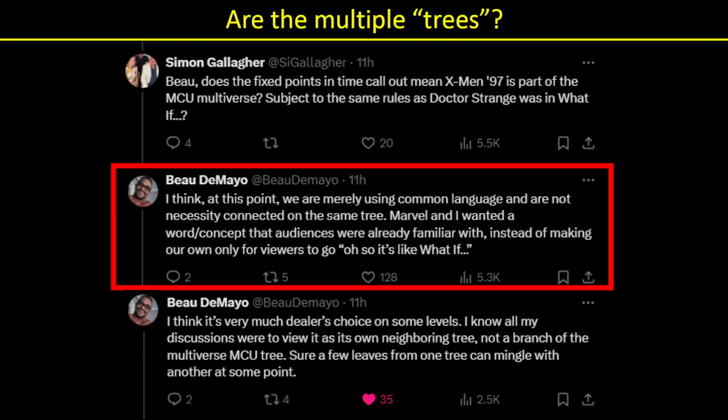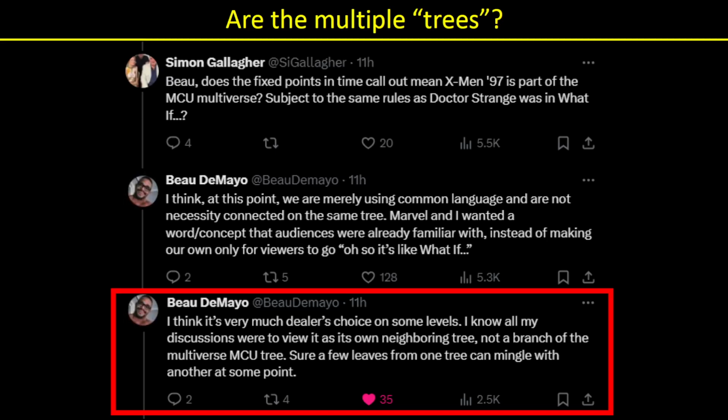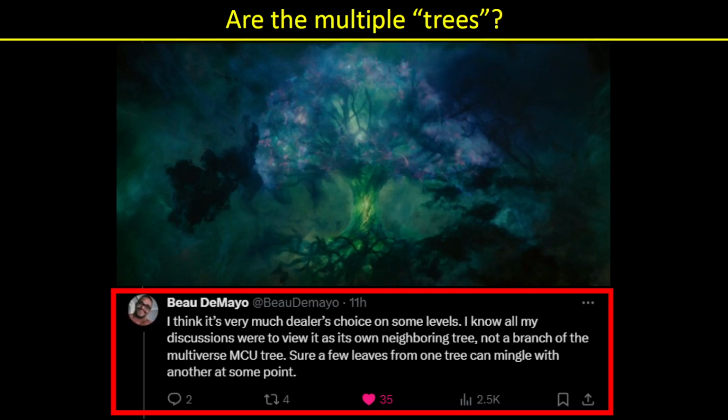He says, at this point, we're merely using common language and are not necessarily connected on the same tree. Huh. Interesting, right? Marvel and I wanted a word concept that audiences were already familiar with, instead of making up our own. Then he goes on to say, I think it's very much dealer's choice on some levels, but I know that my discussions were to view it as its own neighboring tree, not a branch on the multiverse MCU tree. Sure, a few leaves from one tree can mingle with others at some point. Wow. So, Bo DiMaio at least was told when he did X-Men 97 that he needed to treat Loki's tree as the MCU multiverse, but not where X-Men 97 was located.